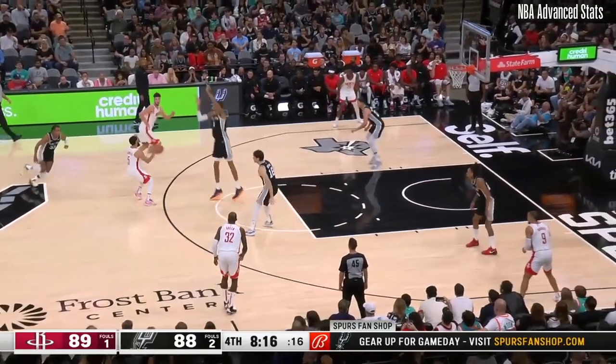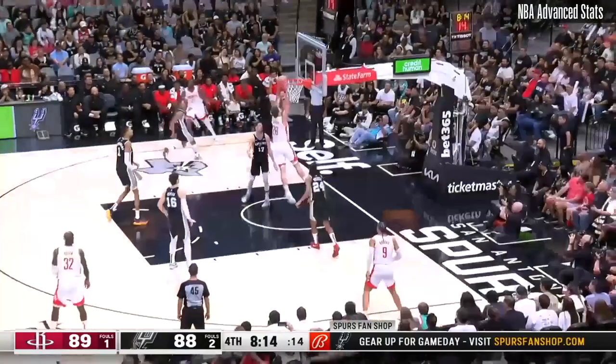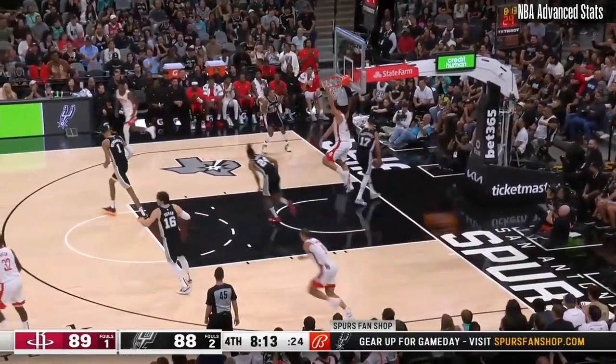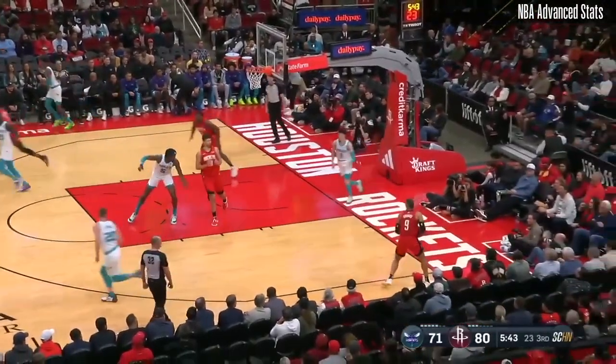Once again, pick and roll with Fred VanVleet. And then he lets Fred do all the work. And then look at this great little Rondo move, fake behind the back to get the defender out of position. And he's able to free himself up for the wide open dunk. Great stuff right there from Sengun.